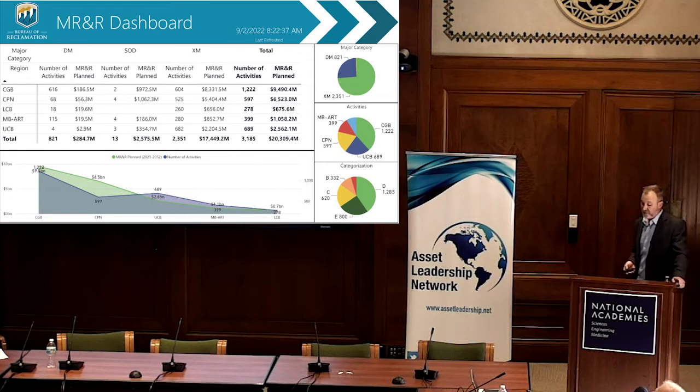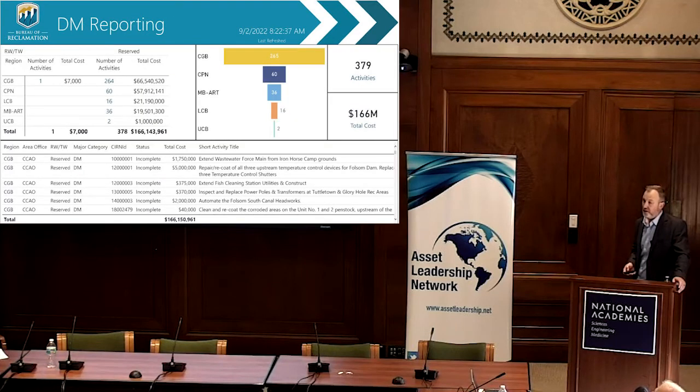This is showing, again, our dashboard. It's showing deferred maintenance, the different categories for MR&R, the number of activities we have in each region, the categorization again, and then all that data summed up by region. Again, just another way to look at deferred maintenance.